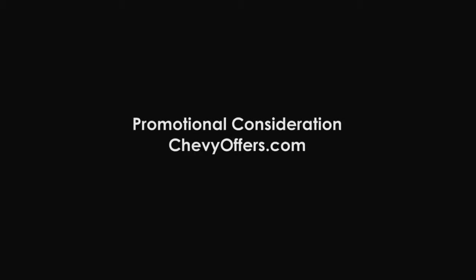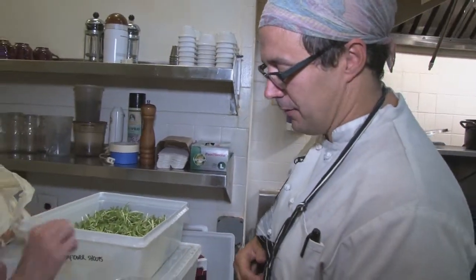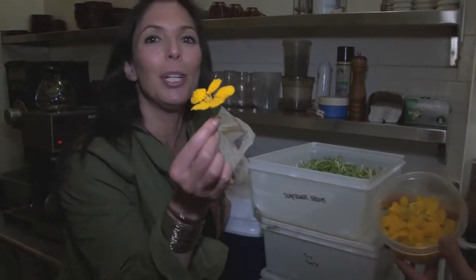Let's take a stroll down to the whole flower is edible. A little bit spicy, but they're awesome. You gotta try one. Please, yes. So what is it called again? Nasturtium. Nasturtium.